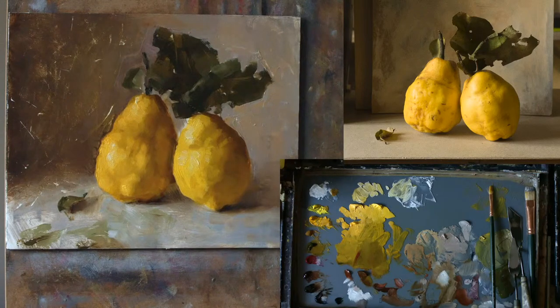I probably will still be on this painting next week, the way it's going at the moment. So I may well be streaming this one again next Tuesday. I've also got some really beautiful apples I might be working on as well.